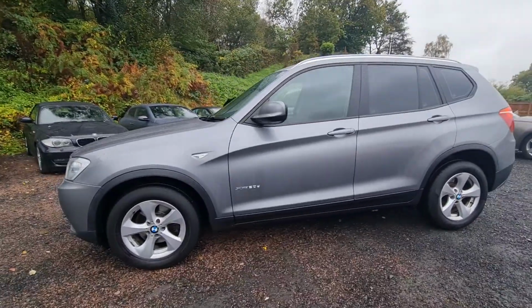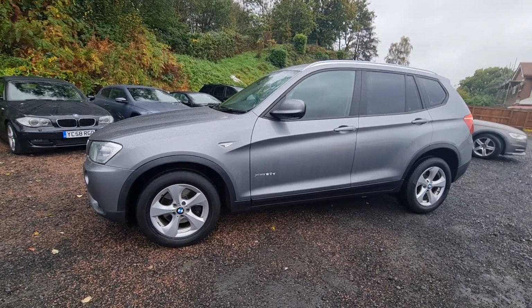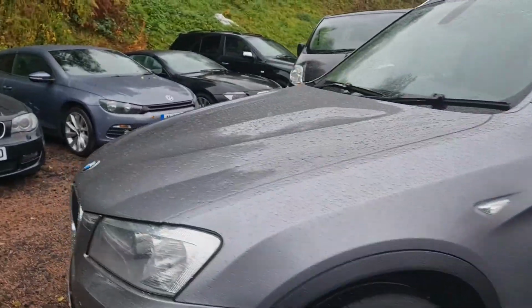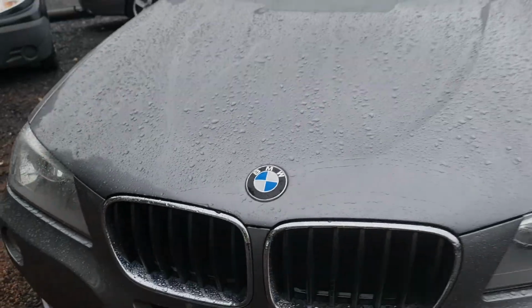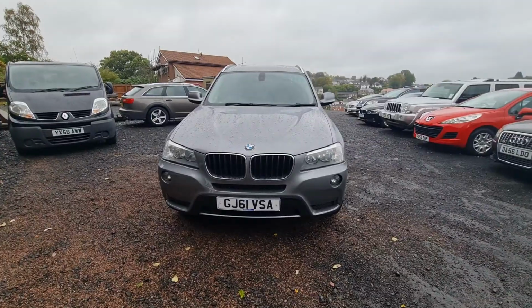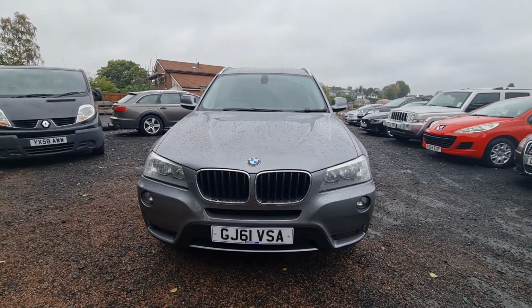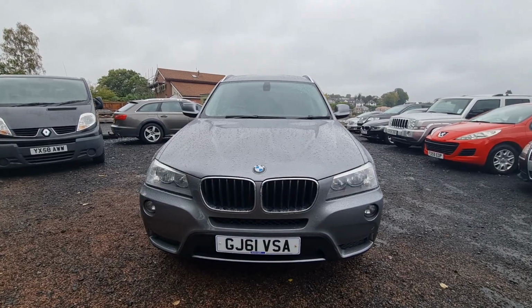But yeah, just looking around this particular car, it's in very good shape. You would never think this car had done 130,000 miles. Yes, the weather's a bit crappy today, but I can assure you that this bonnet has barely got a stone chip on it under that rain. It's in very, very good condition for its age, and it really does, in my opinion, still look a very modern and desirable motor car, which is what you want from your BMW X3.